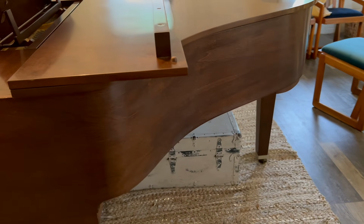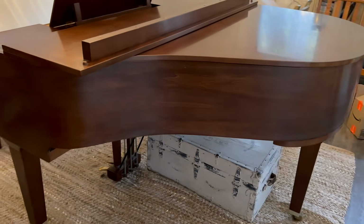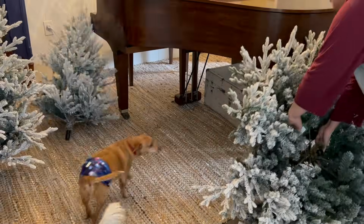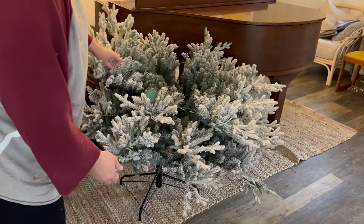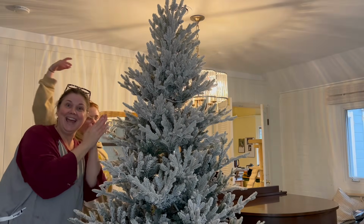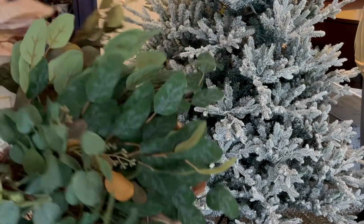Okay, I think it is obvious that the crook of this piano is crying out for a Christmas tree. Well, okay, how about a Thanksmas tree? A Christgiving tree? Yay! Some kind of hybrid.